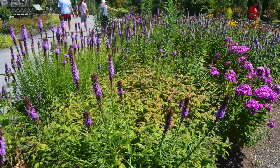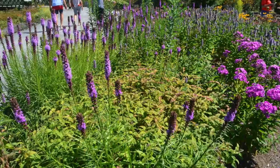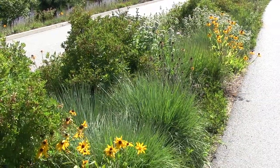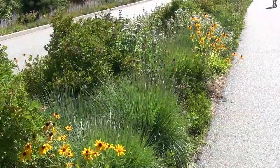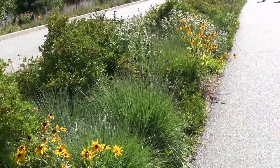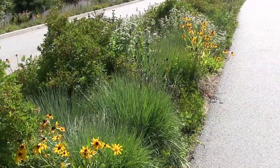Andy will be back to tell us more, but I wanted to make a note of the hell strips that I noticed when I arrived here at the gardens. Hell strips are that strip of soil between the road and the sidewalk, and think about the tough conditions that plants here have to endure. This is the summer of drought here in the Northeast, and yet these plants still look good.